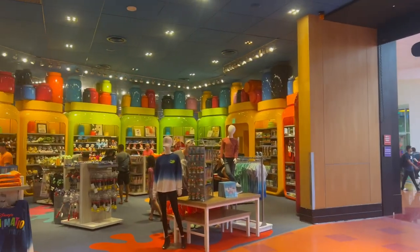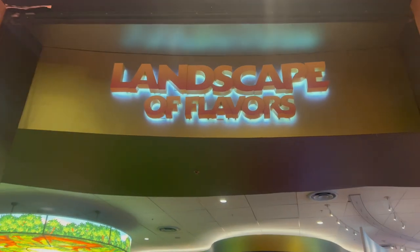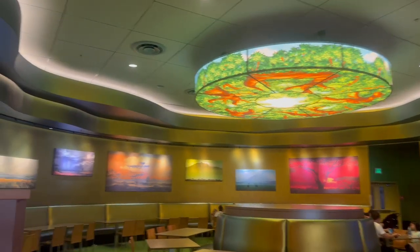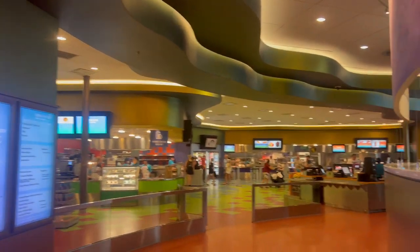A really quick scan round. Most of the stores are the same, but this one is a lot of fun. Very cool. And then you go through the store into the really fun quick service. Look at that, Lion King, Pixar area, Cars. This is really nice. This is amazing.